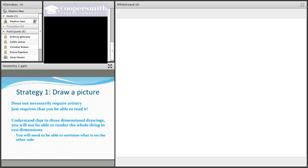Number 1, this is probably the single most important thing you could do when you're dealing with a geometry problem, and that is draw a picture, draw a diagram. If I tell you, for example, that we've got a baseball diamond, and the baseball diamond has 90 feet between bases, and it has 60 feet 6 inches to the pitcher's mound, and I ask you, if the shortstop throws a ball to first base, how long is that?